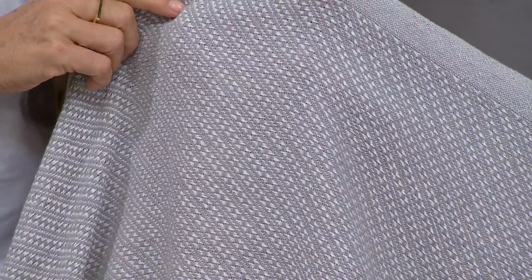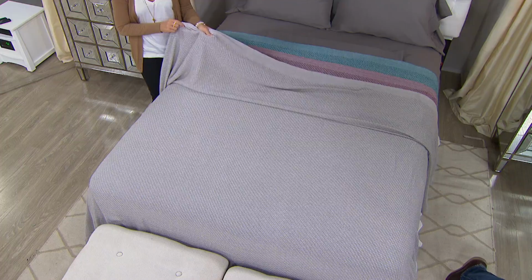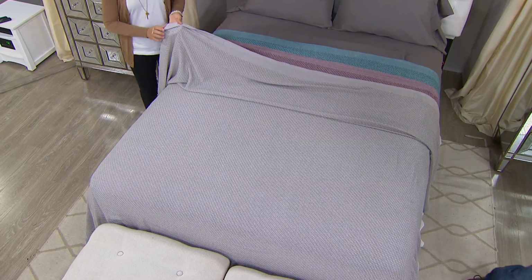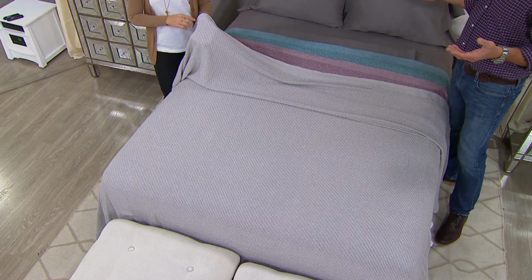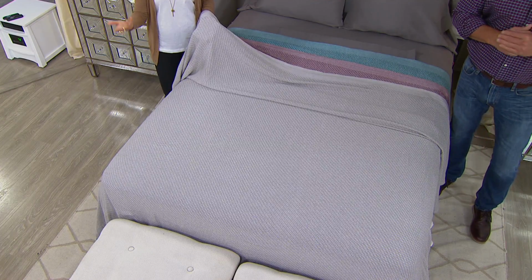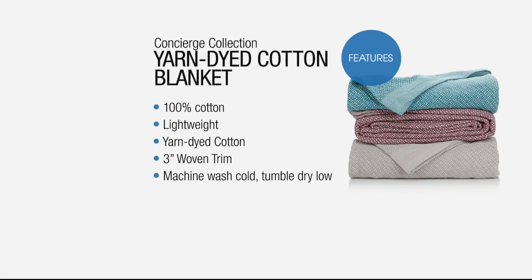As far as sizes, this comes in twin, full queen, which is one size, and then king, cal king, which is the other size. So it comes in like a small, medium, and a large. Exactly. And even if you want to upsize, look at the features. Maybe you have a queen size bed and you say, I'm going to just get the king. Use it more like a bedspread. You can do that. Love it.